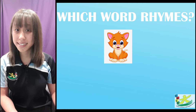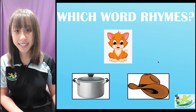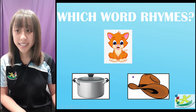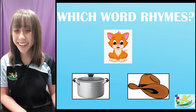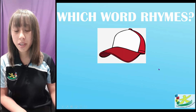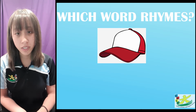Which word rhymes with cat? Which word sounds the same at the end as cat? Pot and hat. Do pot and cat sound the same? No. Do hat and cat sound the same at the end? Yes, good work. Cat and hat sound the same. Great choosing. Let's see if you can find the next rhyme. This is a cap. What is it? It's a cap. Good job. We're going to find the word that rhymes with cap.